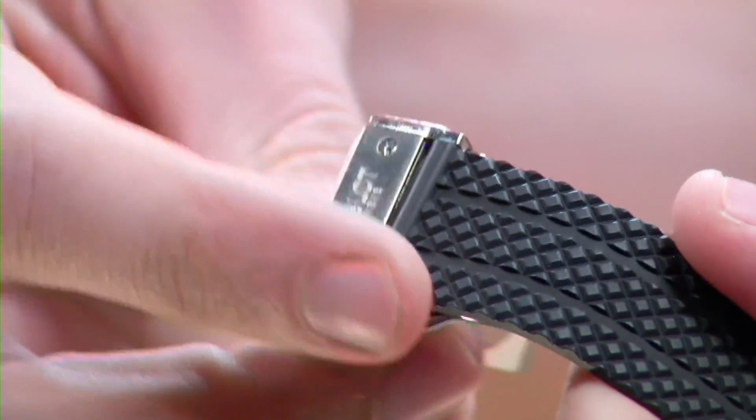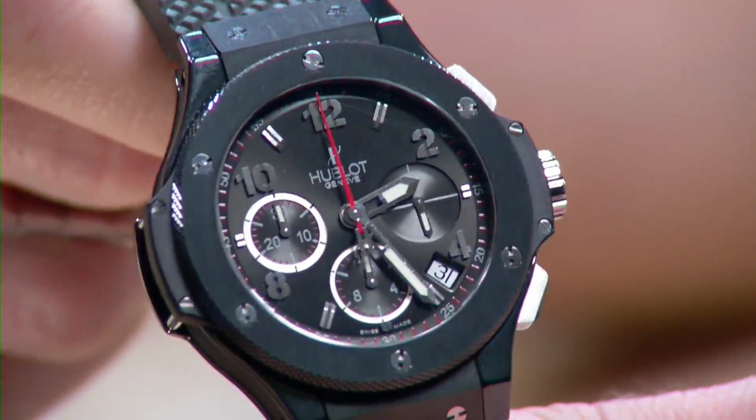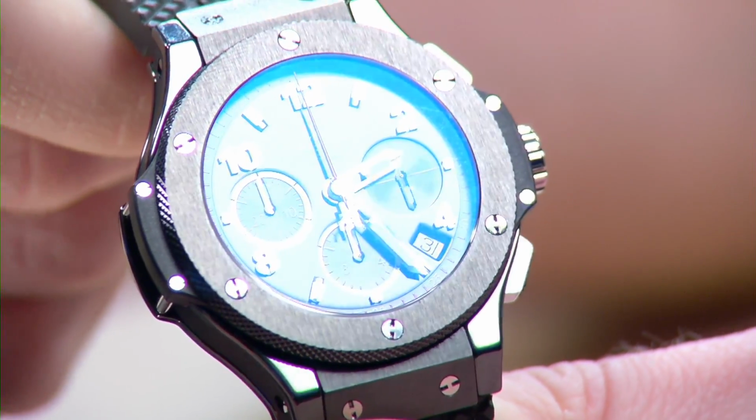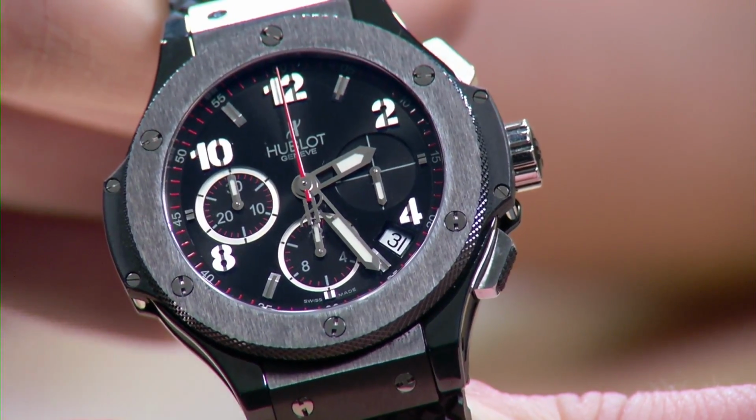So I've always been a big fan of the brand. I feel like there's always a spot for a Hublot in any collection. Particularly, the 41 millimeter size is really growing on me because I think they're very wearable and they fit the wrist incredibly well. For me, it fits my wrist better than an Offshore Diver or an Offshore Chrono, just given the size.